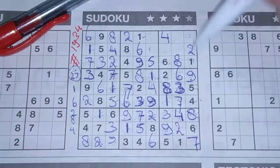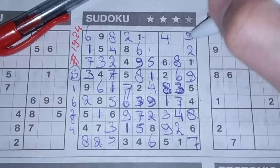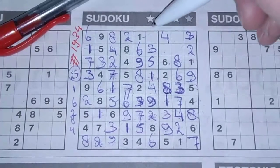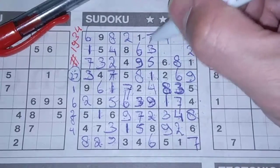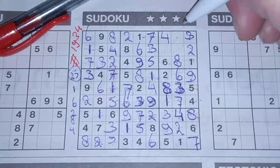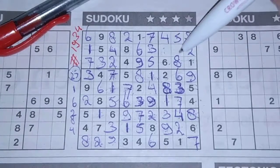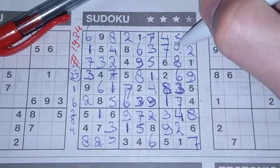1 number left in the last column. 1, 2, the 3 is missing. 3 in this row, 3 in the third row. So the row between, the only place for a 3 should be there. One number left in this big square for the number 7. One number left in this row, the first row, for the number 5. And the final two numbers of this big square for the numbers 7 and 9. We see here 7, no 7 there. 7 should be here. And the 9 goes there.